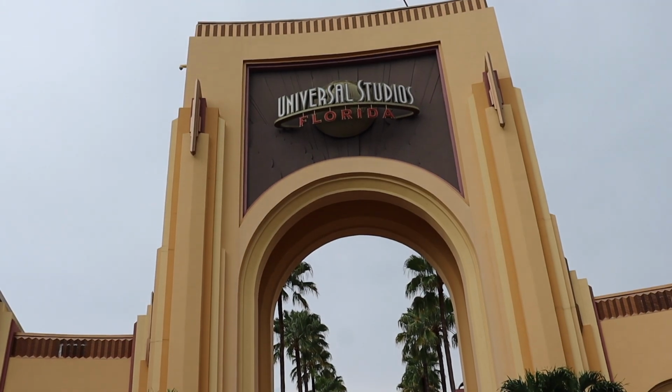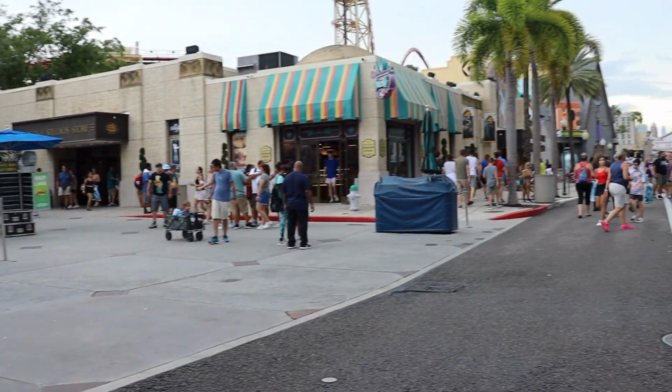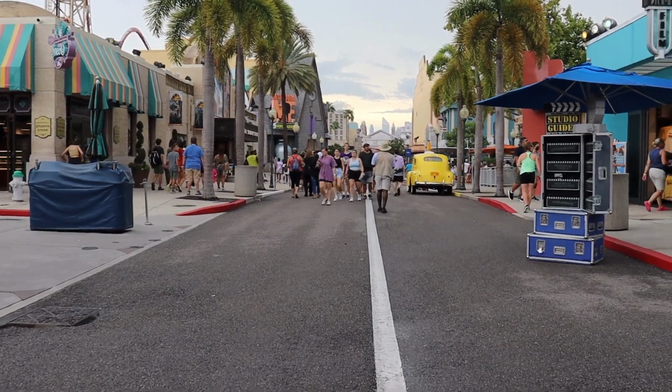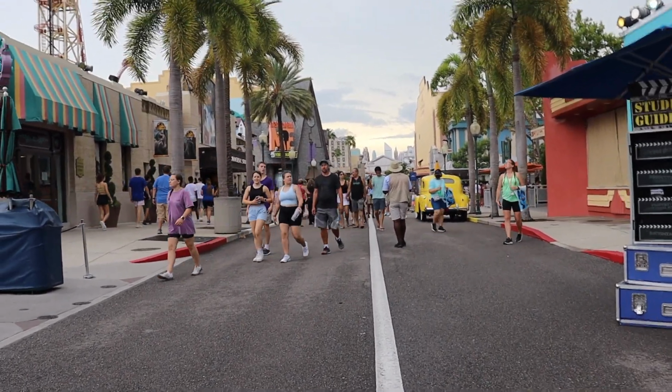Now, just to think that in a couple of months we're gonna be walking through these gates and seeing nothing but our worst nightmares straight ahead of us. Who knows what's going to be this first scare zone that we walk into, but I know that I am beyond excited, and I feel like it's going to be a really good Horror Nights regardless.